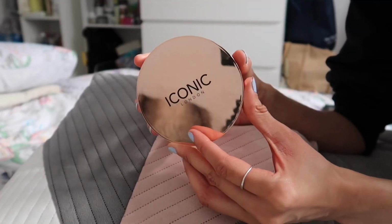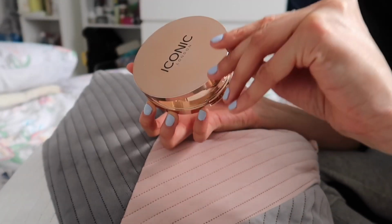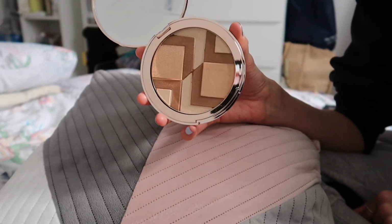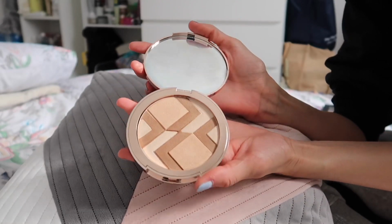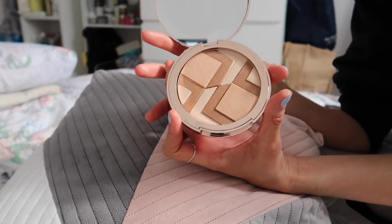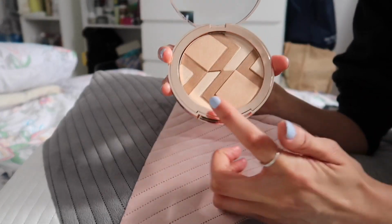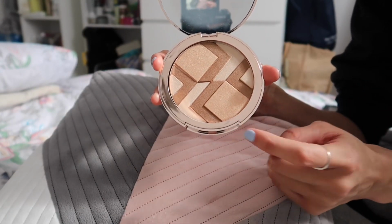We have this bad boy, which is stunning. This is the Iconic London Luminous powder. This is so gorgeous. I absolutely love this. Definitely a product that everyone and their mum needs. If you love that glowy bronzer look, you can use these shades for highlighters, these shades for bronzing.